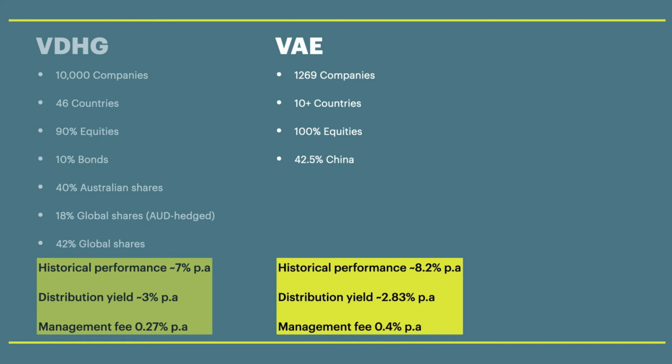About half its holdings are in China, so that is something to be aware of. But it's great as you get huge diversification across a bunch of Asian countries which are all developing at fast rates. And it allows you to get that diversification outside of your home country.